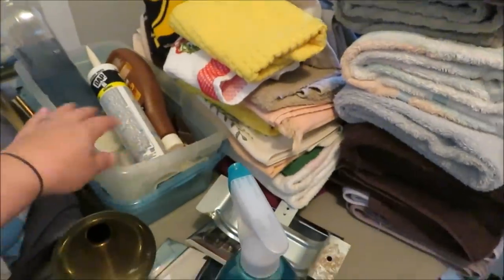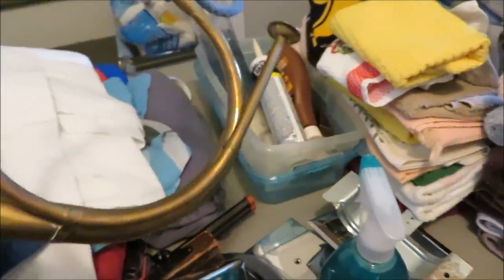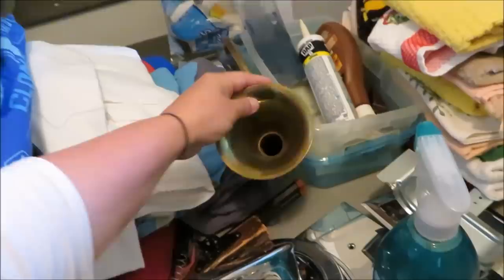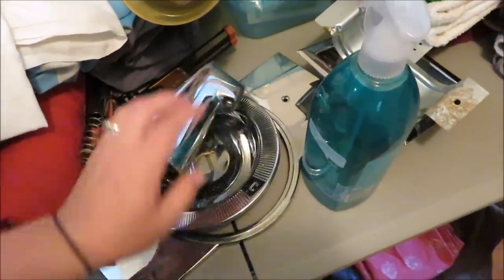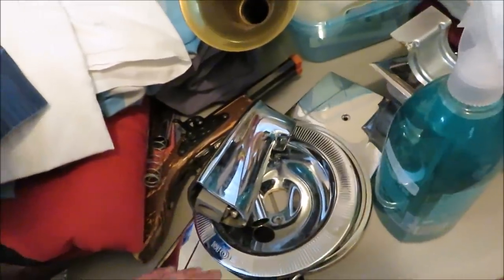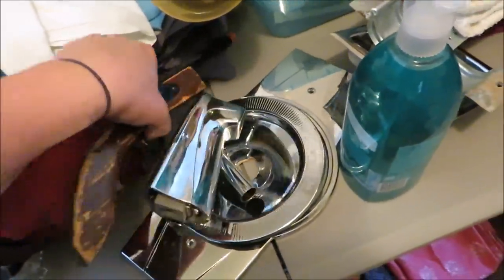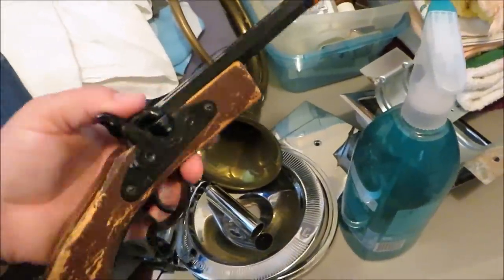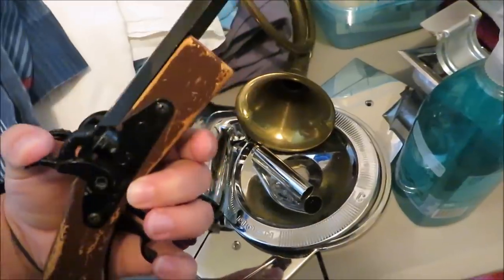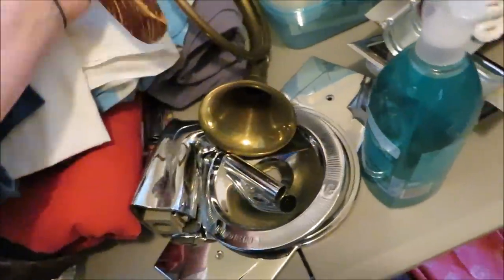I'm gonna go through these two and see what's in there. This is from the tub before we put new stuff in. I seriously doubt my husband wants to keep this, but I will check before I throw it away. A toy gun, which I think I remember taking away and putting up because I was afraid they were gonna pinch their fingers.